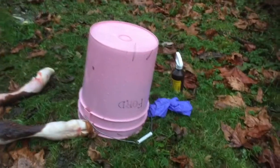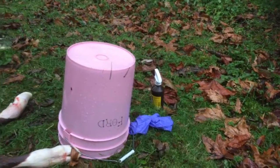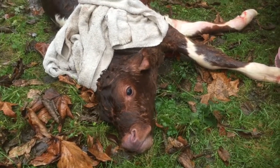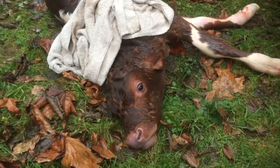Inside here, where I was sitting, I have the towels, there's my gloves, and the iodine spray that I'll use on his umbilical cord. And that's pretty much it. We'll get him inside the barn, put a jacket on him probably. It's not super cold, but it is raining. And get him dried up.